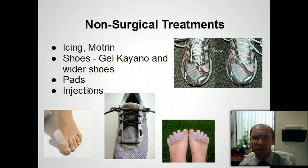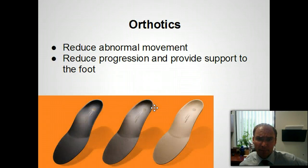And sometimes injections, a cortisone injection, if there's an inflamed bursa. A bursa is a sac of fluid, usually on the side here, or there can even be a nerve that's irritated called a neuritis. That can help that as well.